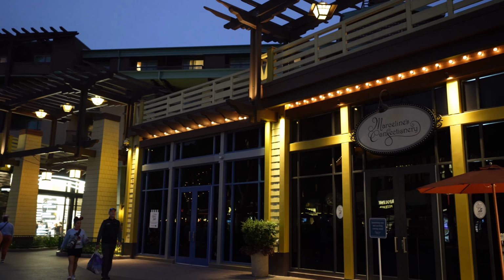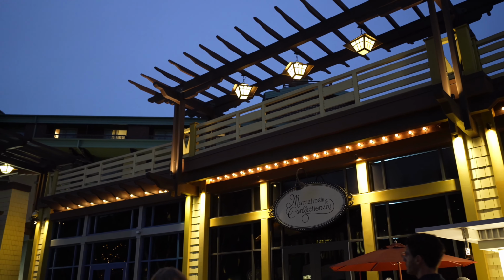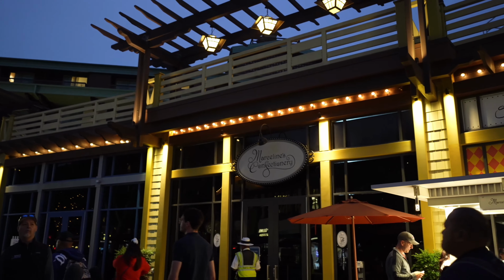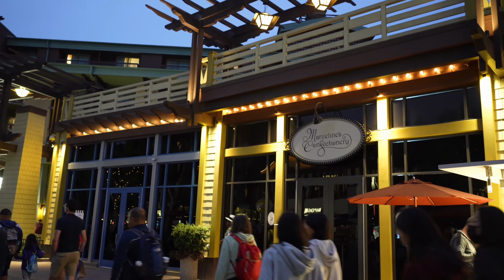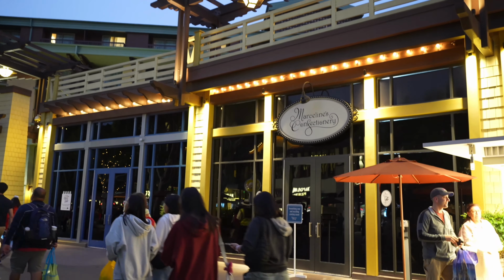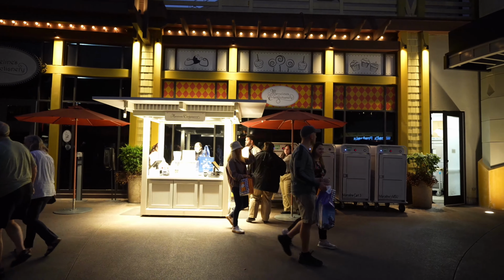And then just in case anybody's interested or wondering or curious about the old Marcy's Confectionery building and the old dress shop location, still the same, nothing new. Windows are still blacked out. They still have that something new coming soon, or whatever the sign says right in front of it, and then everything is still being sold at this little kiosk. So yeah, not a whole lot going on in Downtown Disney today.